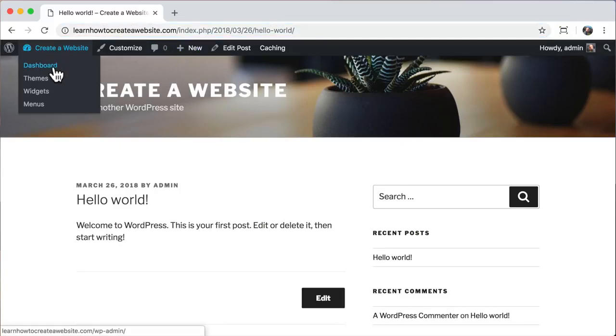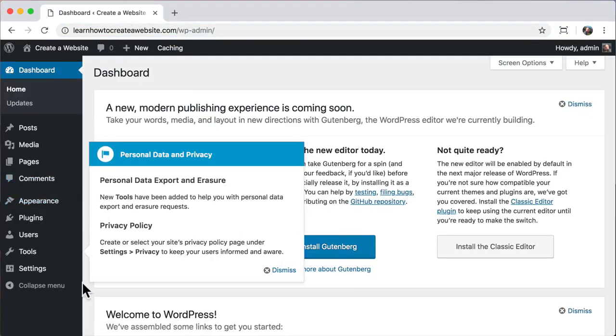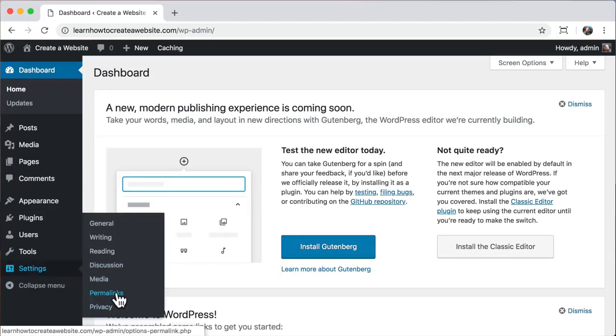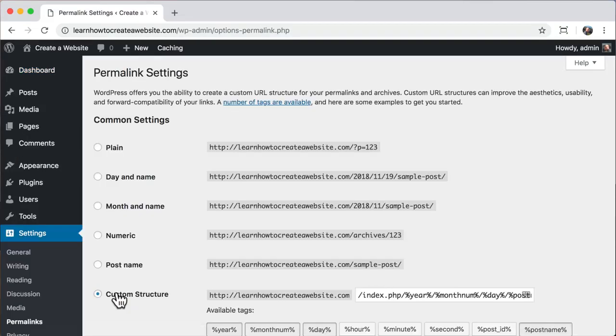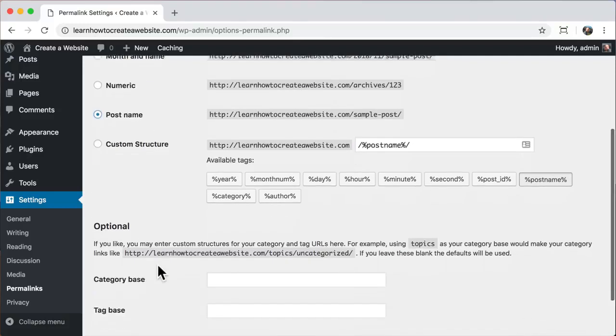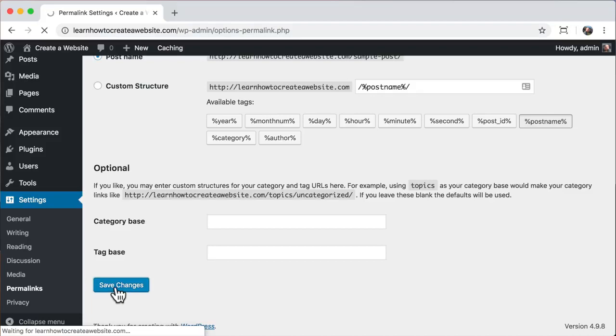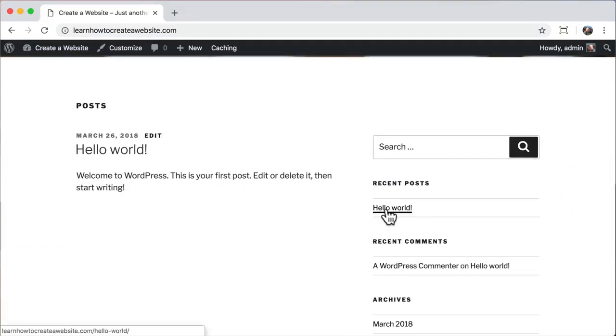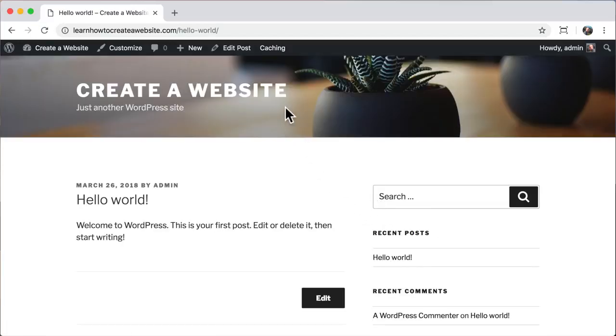So to do that, we're going to go back into the dashboard and let's get rid of this box right here. And we're going to go to settings, then permalinks. Now we can see under custom structure, it has this crazy way of displaying your URL. And we just want it to be simple. So we're just going to click on post name, scroll down and click save changes. Now, if we go back and visit our site and go back to that hello world, we're going to see it's ourwebsite.com/hello-world, which is perfect.